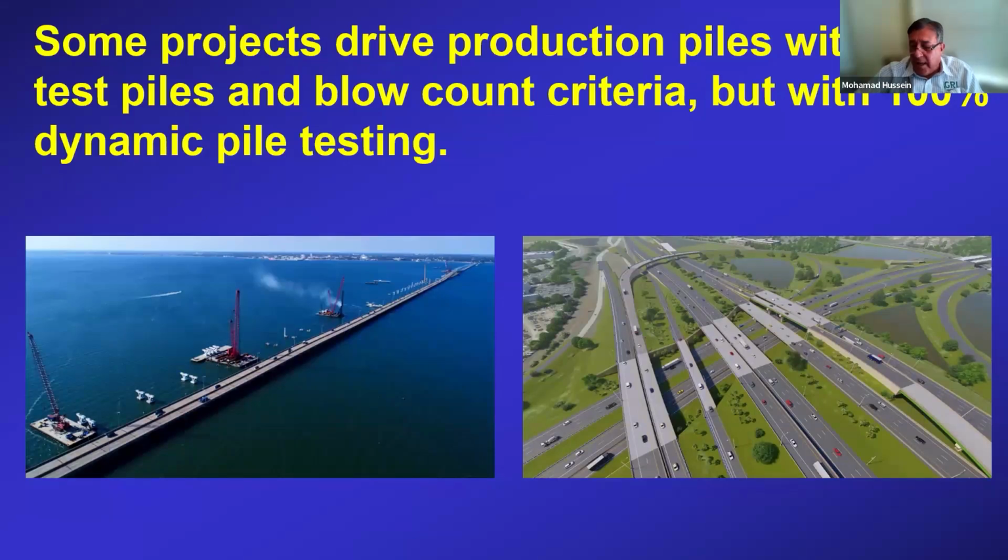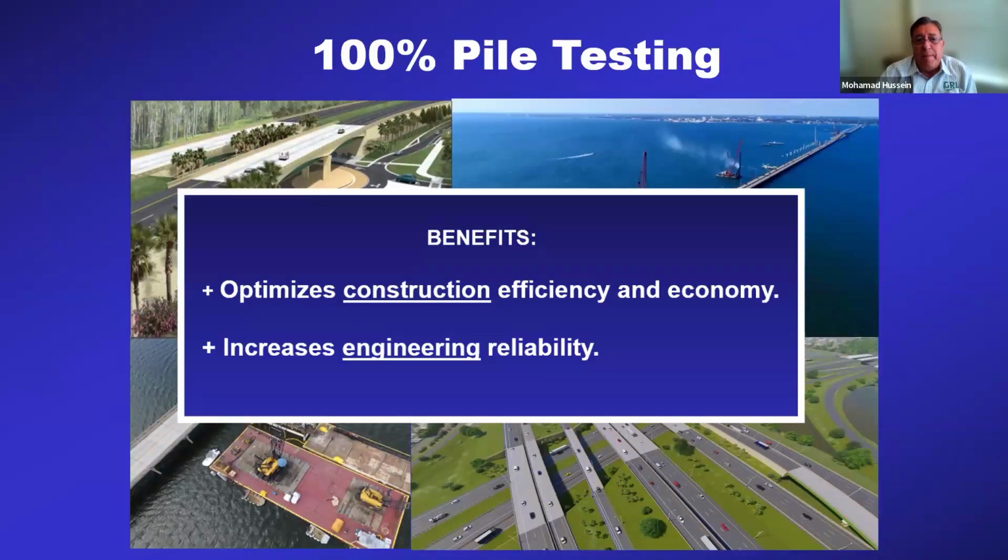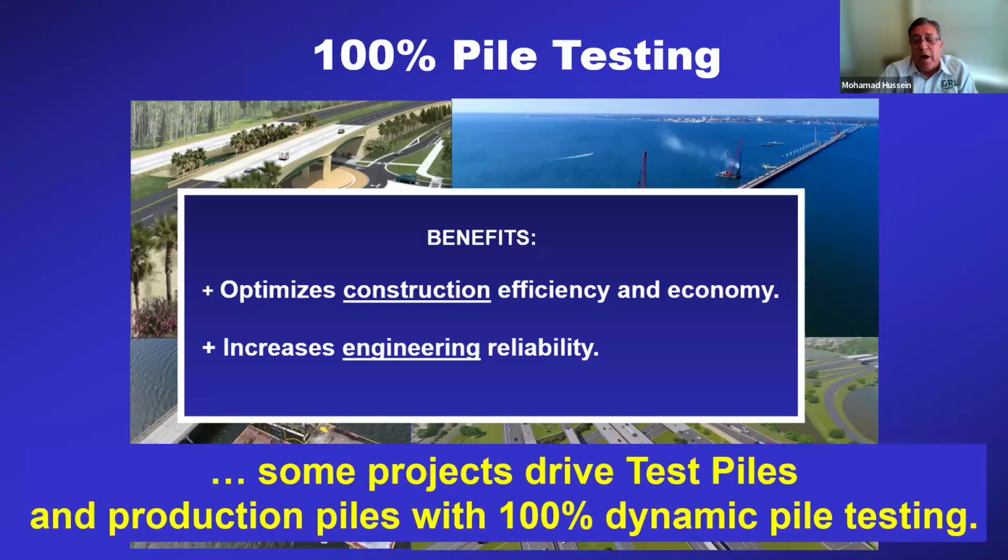Some projects decide not to use a test pile program procedure, but to actually do 100% testing. 100% testing has the benefits of optimizing construction efficiency and economy and increasing engineering reliability. Obviously contractors like the first, which is to optimize construction efficiency and economy, and engineers like the engineering reliability increase, which means that now they can use a lower factor of safety or a higher phi factor in the LRFD design process. Some projects actually combine both a test pile program and 100% dynamic testing.